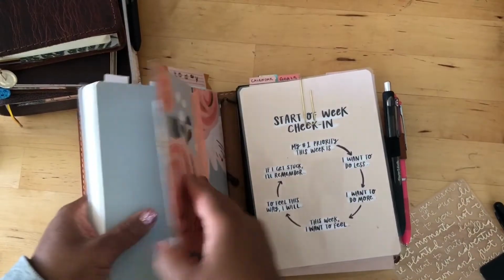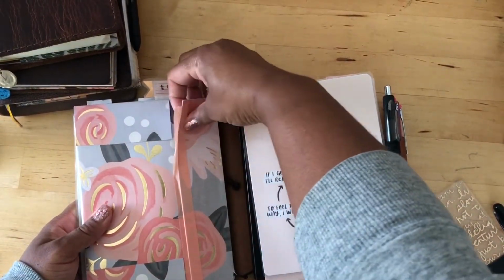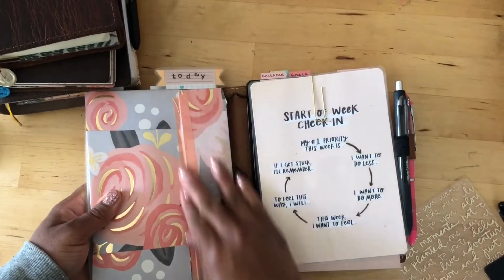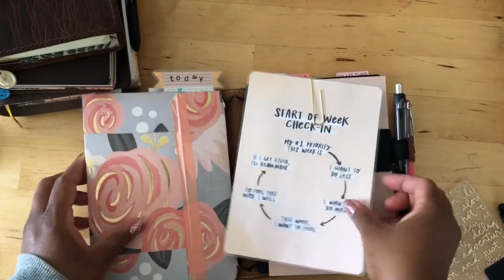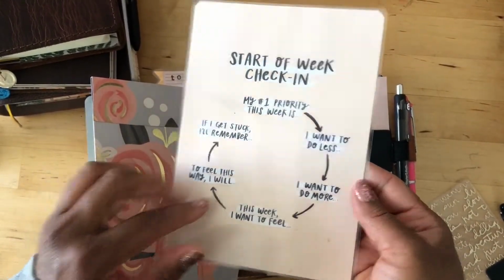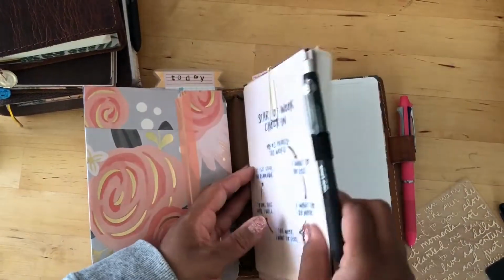I have 2 notebooks. I did the same folder situation, except I added a little bit of washi just to kind of close that up a little bit so you don't have to see it. Found this on Instagram. It's just a reminder about how to start the week and end the week. I laminated it, put it here on this book.